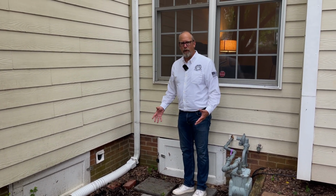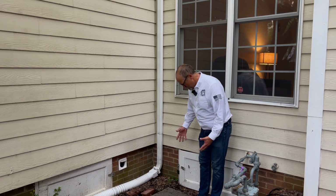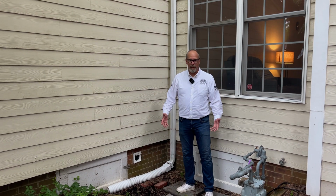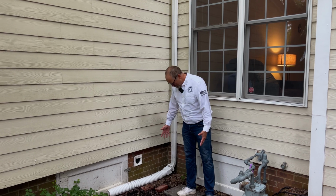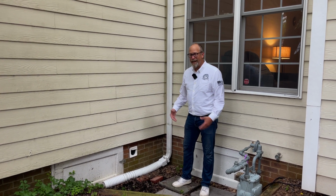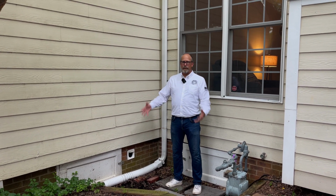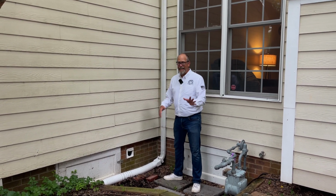And I'm not sure what the solution would be, and that's not our problem. Our challenge as a home inspector is to find problems that could cause water intrusion, for example, and tell that to the homeowner. Give them valuable information so that they can make a smart decision about what to do next. Here's an easy fix.